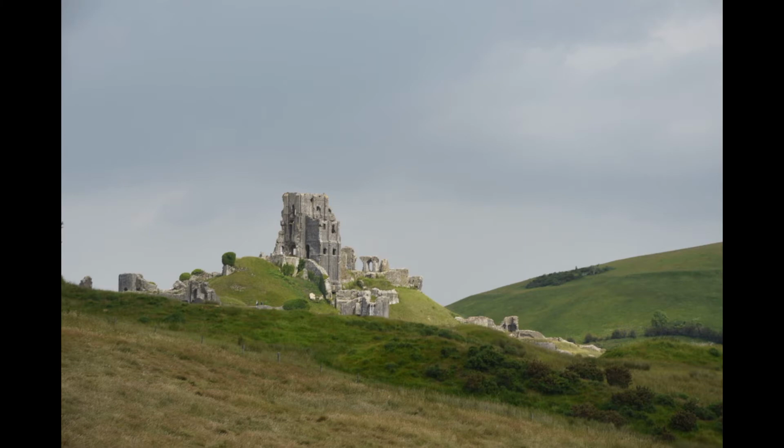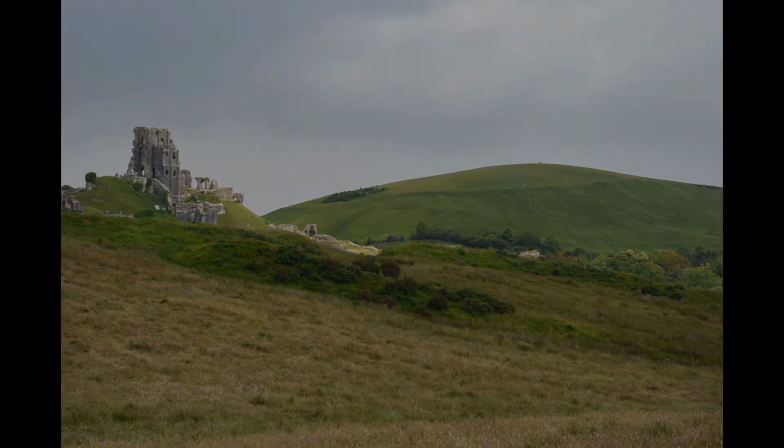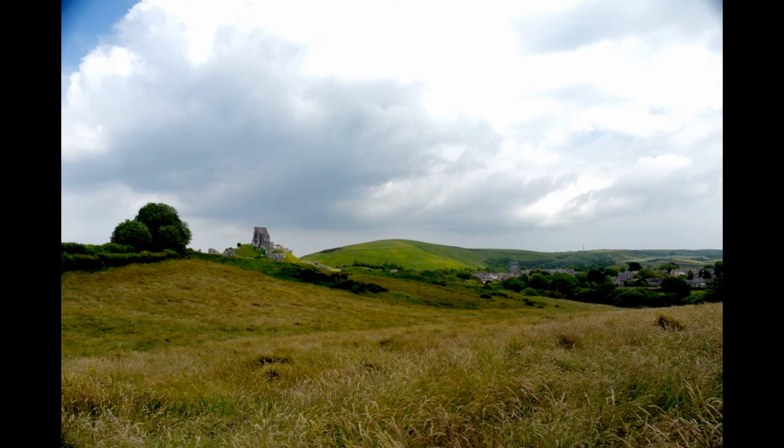I think I managed to get some very good shots of the castle. Well, at least I'm pleased with them. And I'm very pleased with the lens that I've got. It's a Sigma 150 to 500mm. It's stabilised and so I can hand hold it even at 500mm. However, for these shots, I did use a tripod.